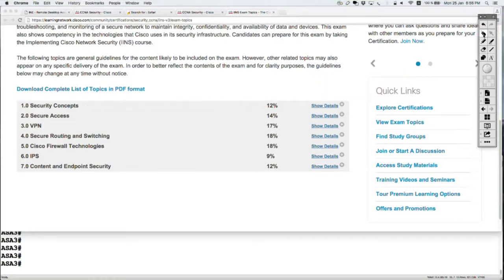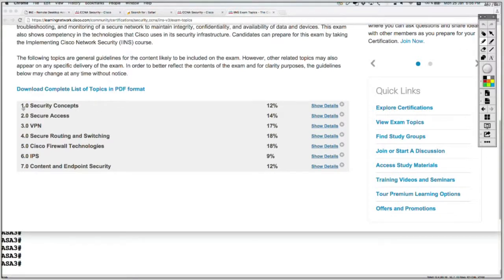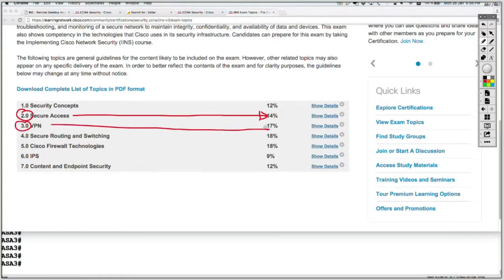Likewise, everything else, like section number 2, secure access, you can expect to get in the exam about 14 points. Section number 3, about 17 points. Section number 4, and so on.